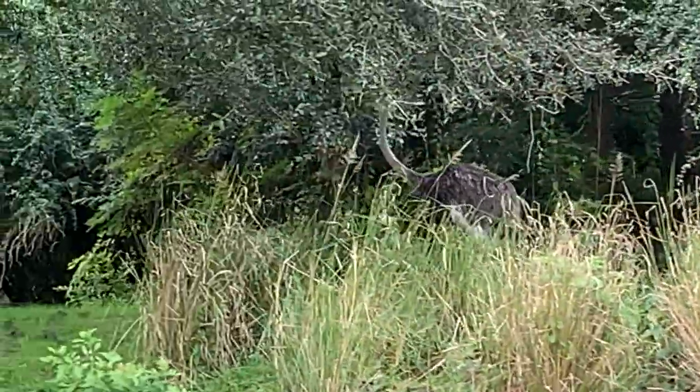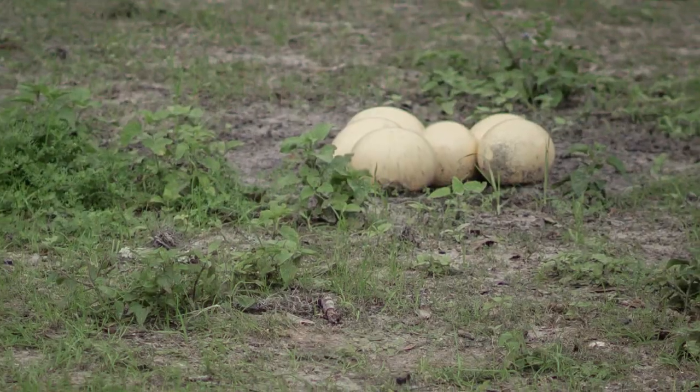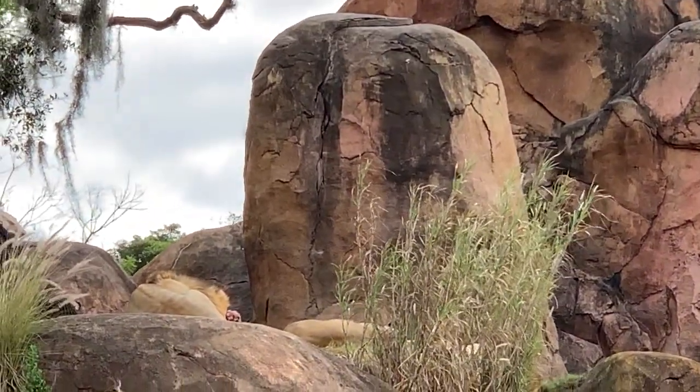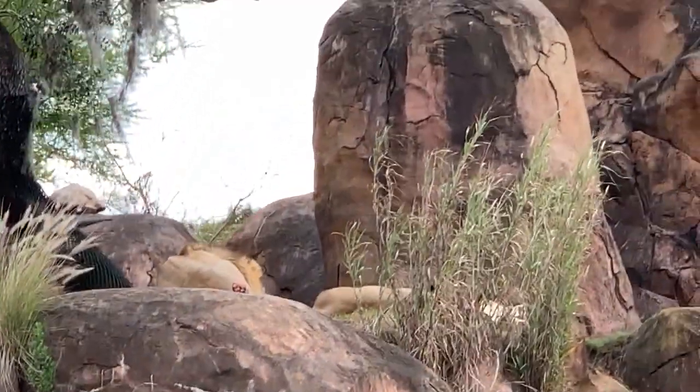Ostrich moving through the hill. There's probably ostrich eggs somewhere close by. Try to do a little bit more of the hunting. It's the male. Well, there's the male with the mane by the cliff. The male does not have to stay back to try to protect lion cubs. The male is going on the hunt.